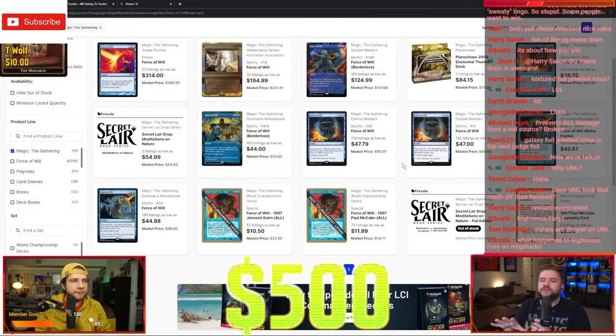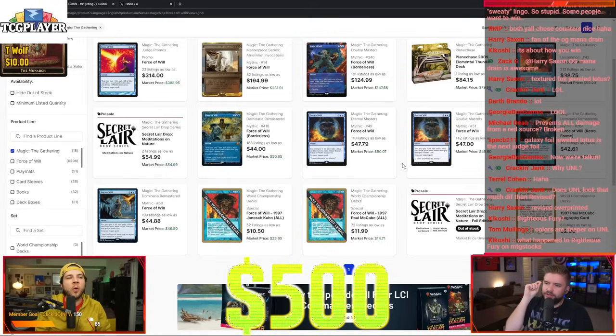If I was spending $500 right now, I would look at maybe retro, maybe RKF. You're buying a specific version. Yes. I would buy 10 copies with the hope that across the 9 I'm not going to use, they will go up as Force of Will is not reprinted.